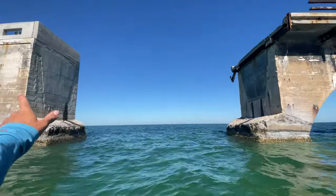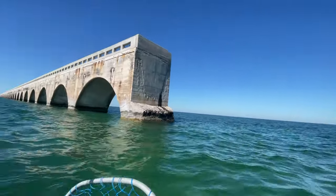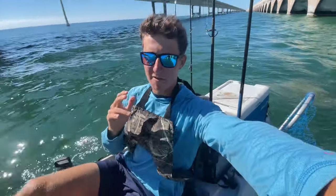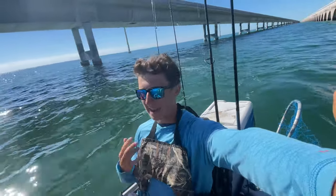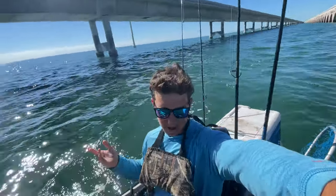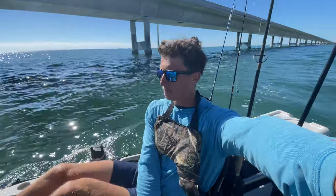And there's the end of the fishing portion of the bridge on the southwest side. That's about a mile long back there. I fished there last year, made a video, but there really wasn't too much going on. I know some guys say they catch fish off there, but personally, now that I have the kayak, I'd rather get out a little bit deeper.